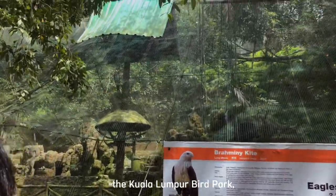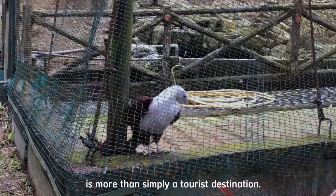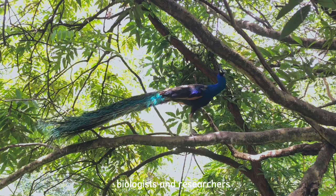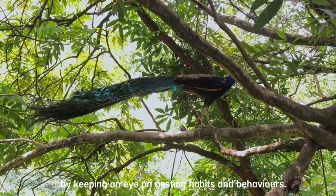Not only that, the Kuala Lumpur Bird Park, which is well known throughout the world, is more than simply a tourist destination. Biologists and researchers use the park to support conservation by keeping an eye on nesting habits and behaviors.